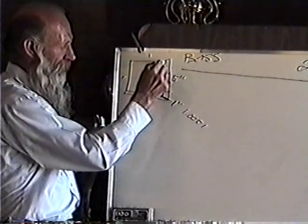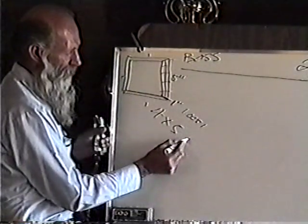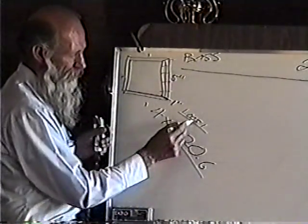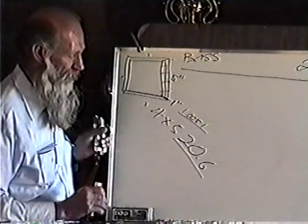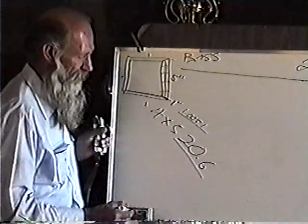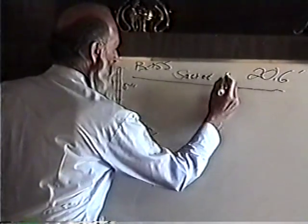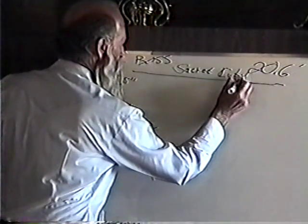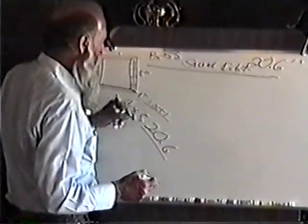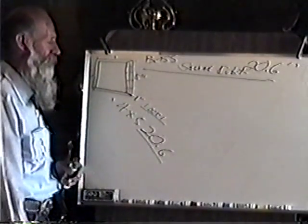The perimeter of the boss then is approximately 20 inches. 4 times 5 turns out to be 20.6 English inches. There's a slight difference in those lengths, but we're going to use the pyramid measurement in British inches. This is also called the sacred cubit, a little bit longer than my arm from here to here, which is the usual concept of a cubit.